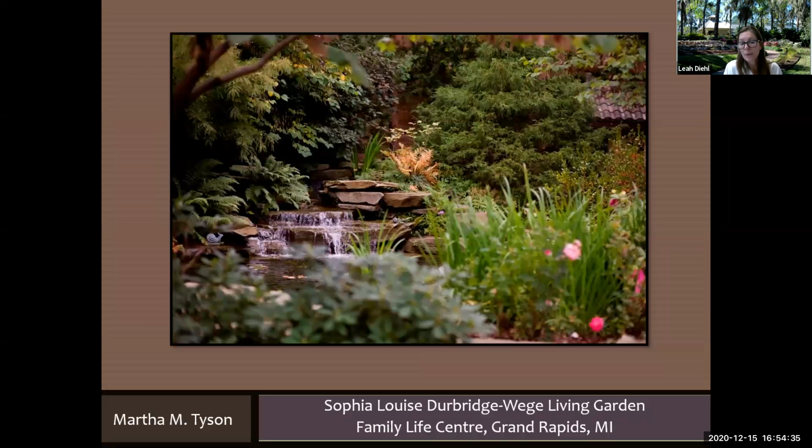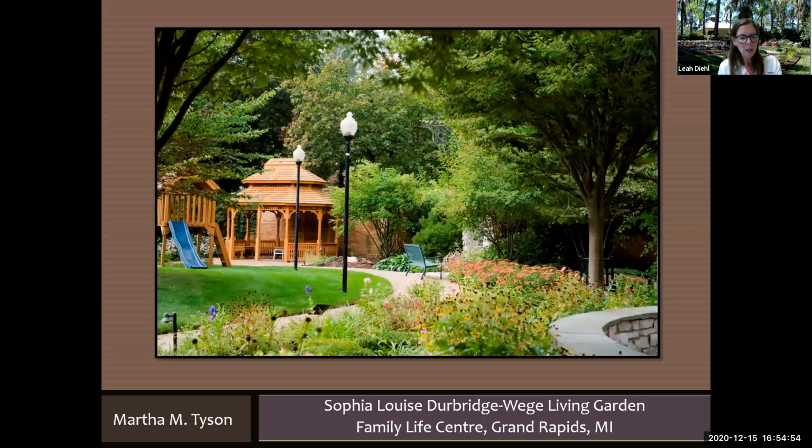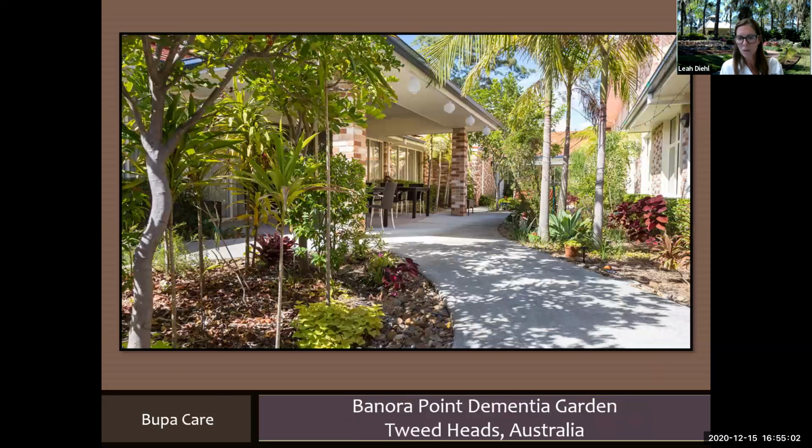There is a water feature. Water features can actually be quite dangerous for people with dementia because they often want to climb into them. But it can also be very soothing to have that sound. So that's something that you need to be very careful about and work with an expert on how to include a water feature in a dementia garden. But again, looping pathways, some heirloom plants, places to sit. And in this case, because it's a family center, there's lots of opportunities for kids as well.